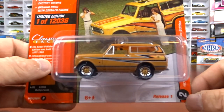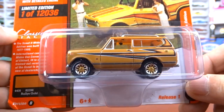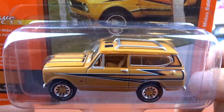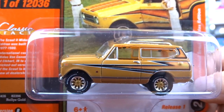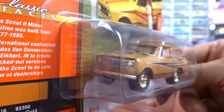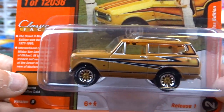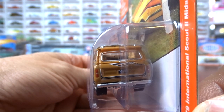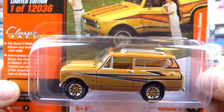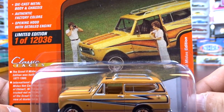And then we got a 79 International Scout. This thing is pretty cool. You don't see a lot of these. This is done in royal gold, it's called. To me, it's brown, but according to their paint chip there, it's royal gold. Very neat casting. There's some information there if you want to pause it and read it. But, yeah, it's all right. Quite a paint scheme for sure. Definitely different. That's all right. Card art back there. It's actually a photograph. It's all right.